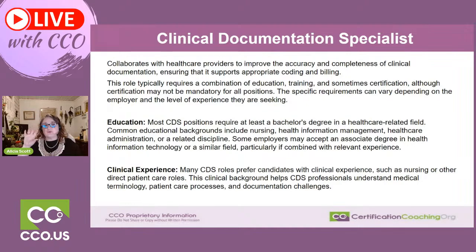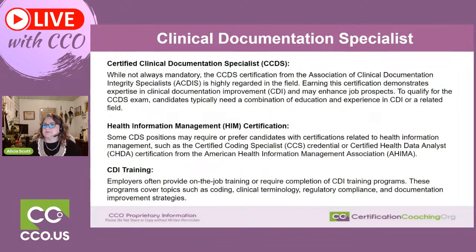And that really works well, that experience in CDI. The clinical experience, though, that's why they've usually in the past notoriously wanted RNs to take on these roles. You need to be able to read documentation inside and out. That's very, very important. Now let's talk about the credentials.